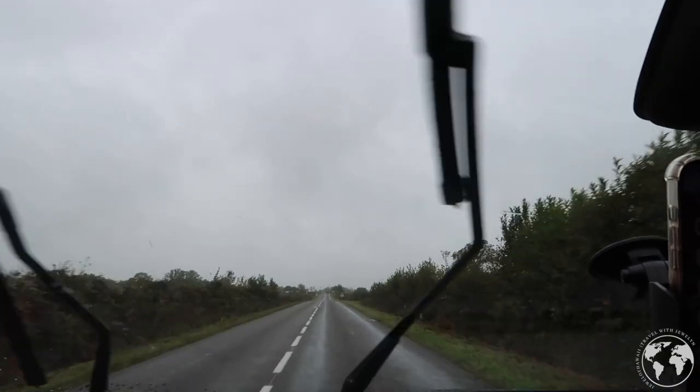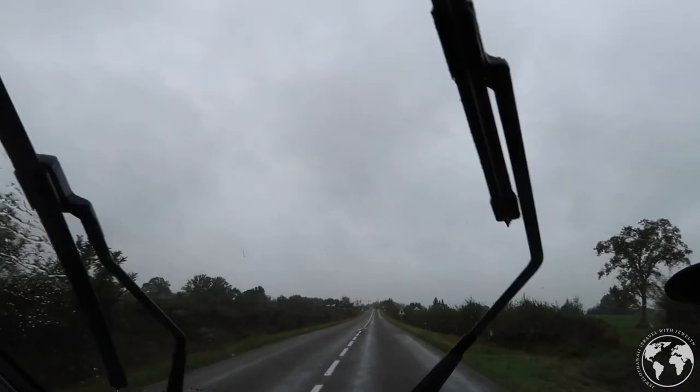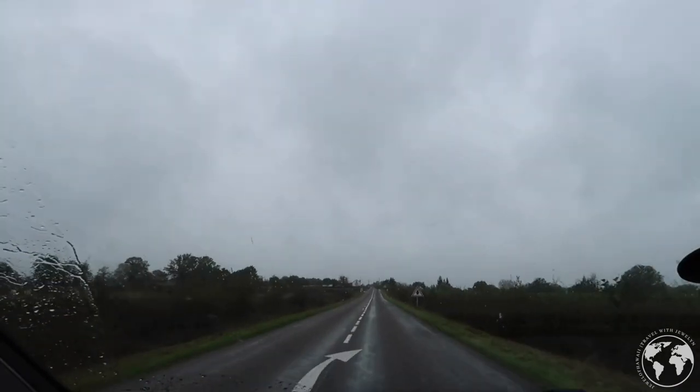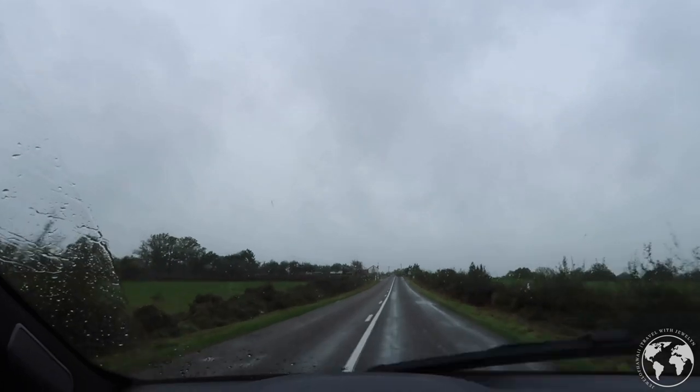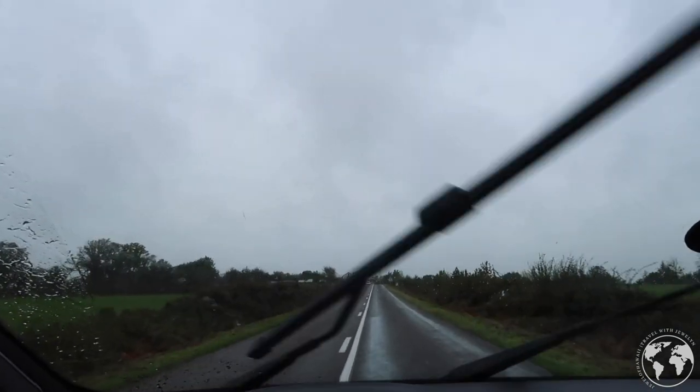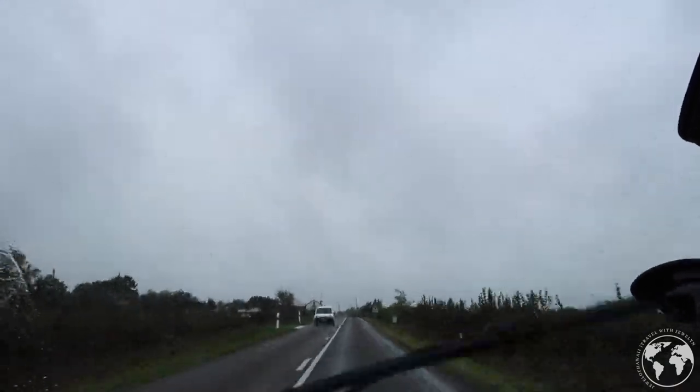So here we go, day trip to Limoges. This is the road that you see when you exit Milan. This is the main drag. And it's going to take me a little over an hour to get to Limoges. So here we go, I'll try to share as much as I can along the way.